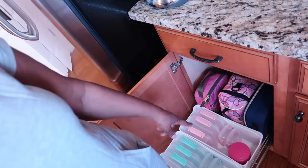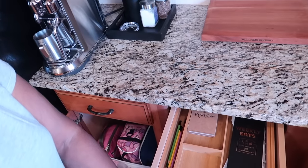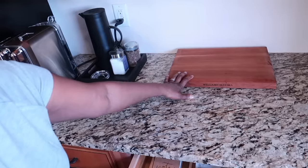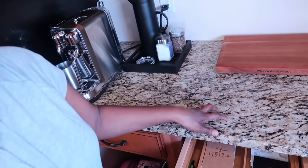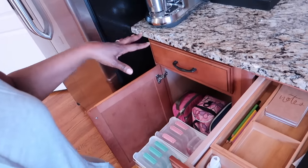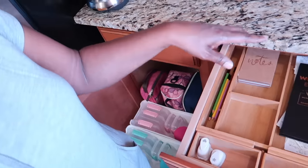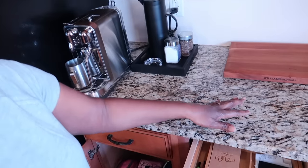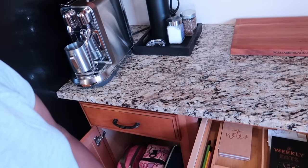One thing I love about the girls putting their items right here for school in terms of lunchbox and all of their lunchbox accessories is this is the area where I not only write their notes that go in their lunchbox, but this is where I prep their lunch for school. So in the morning, I'm pulling things out of the refrigerator and I'm able to come right here. This is the area where I stay in terms of prepping their lunch boxes, writing their little notes for school, and just packing everything up. So this is where it all happens.